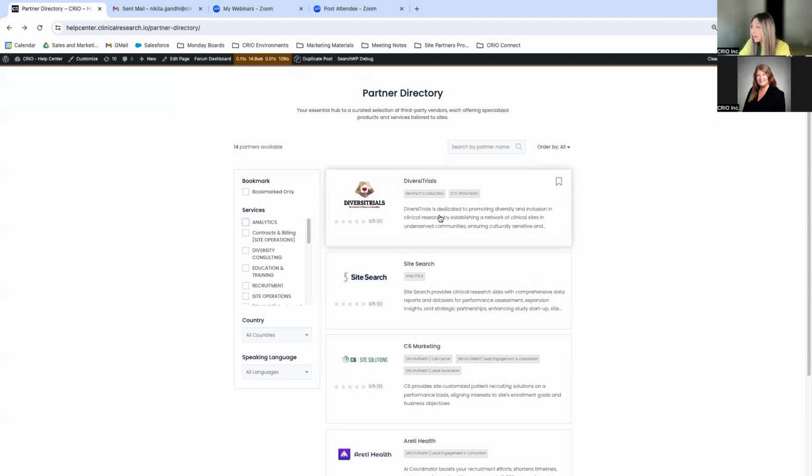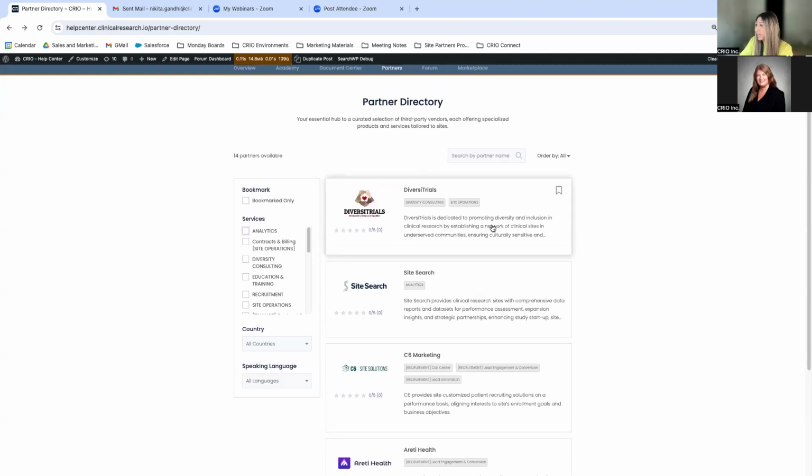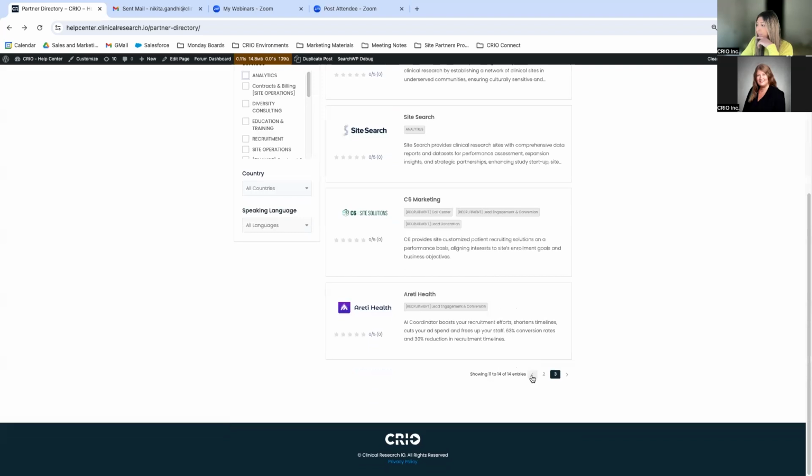And then we have Diversitrials, in the diversity consulting and site operations categories. They are dedicated to promoting diversity and inclusion in clinical research, and they have established a network of clinical sites in underserved communities. They have a lot of site operations services, so I highly encourage you to click in there and look into what services they have.